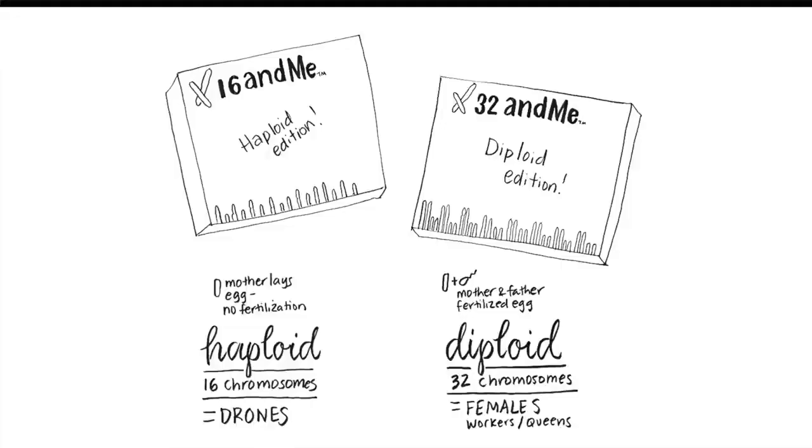Honeybees are what we call haplodiploid, where the unfertilized eggs have one set of chromosomes, and those become drones or males. And the fertilized eggs will have 32 chromosomes, and they will become females.